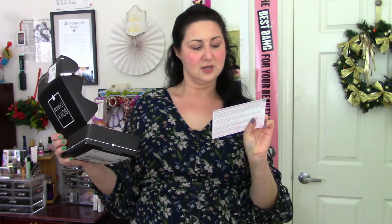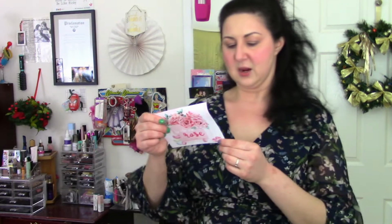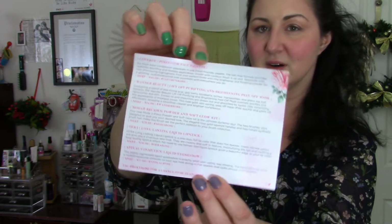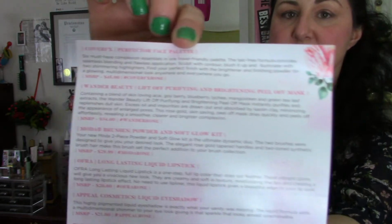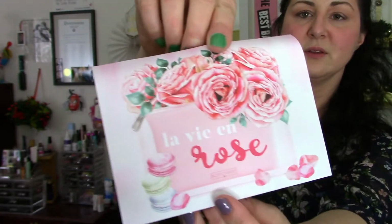This is just the standard Boxycharm box. I have yet to transition to the luxe one, so this is what I'm doing. It says La Vie en Rose, Boxycharm. That's the theme for this month's box. Tag BoxyRose for a chance to be featured, so definitely I will wind up doing that eventually when I have my things in order. Let's see that. It's kind of blurry. Can you see that? And that's the front.